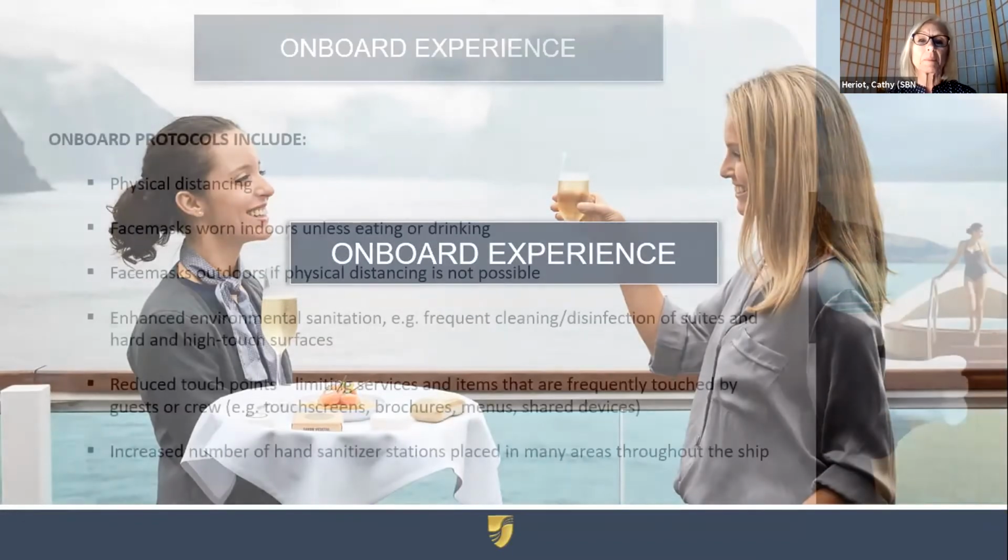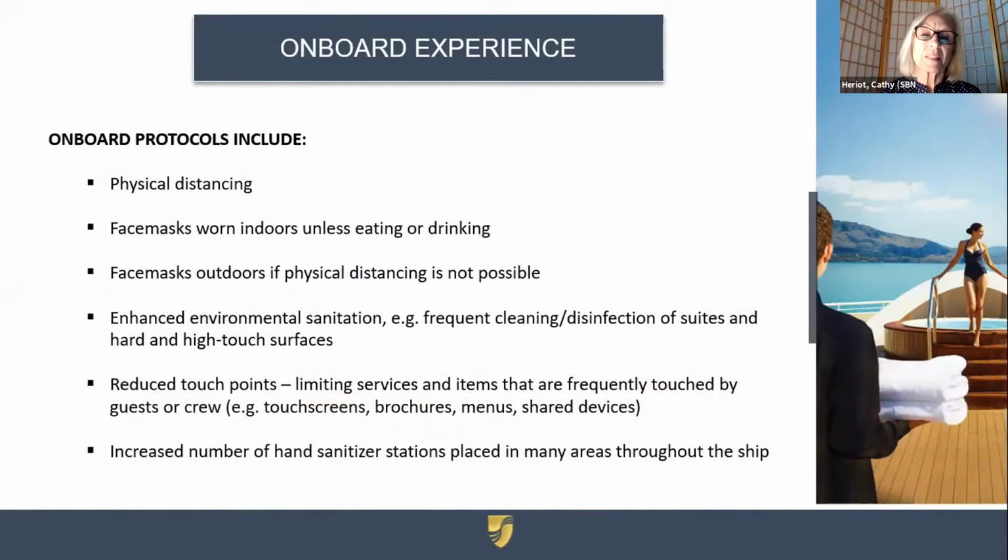And then the onboard experiences, we will be physical distancing, but again, I think, as I mentioned, organically, while we're on board the ship is spaced out. So I think that will just happen automatically. We are requiring face masks to be worn indoors unless you're eating or drinking. And then outdoors, where physical distancing is not possible, again, face masks.